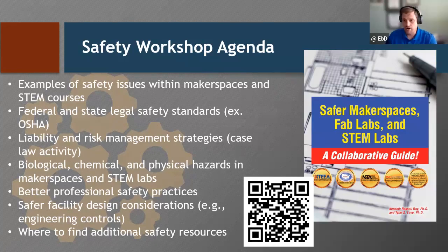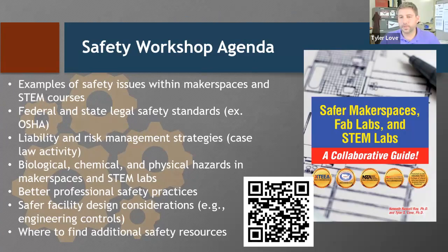Yeah, so if you scan that QR code, it's going to take you to the Safer Makerspaces, Fab Labs, and STEM Labs guide that Dr. Ken Roy and Dr. Tyler Love put together. I'll let you talk about that guide if you want, Tyler, and then we can go into the agenda and how we ran the teachers through that. Sure. There's a website with a preview of 2 book chapters and the overview of the table of contents, so if you want to look at it, you can. I think we just go right into the agenda to keep it moving.